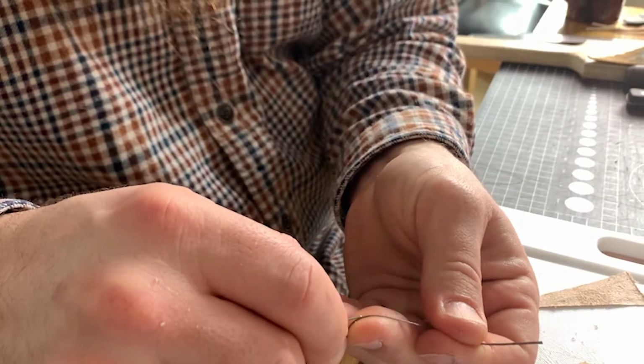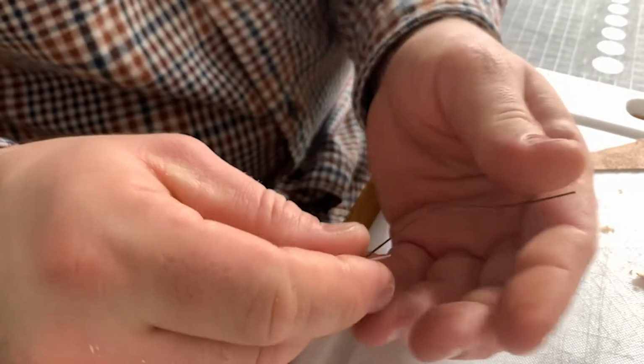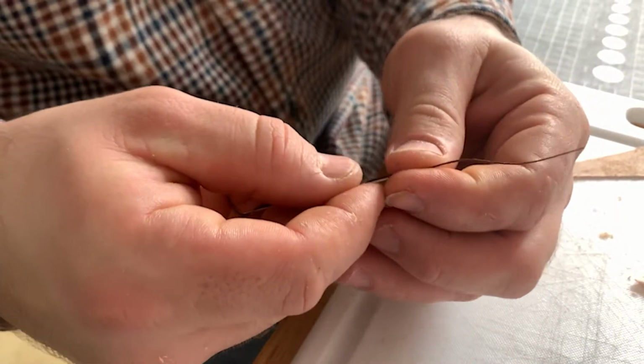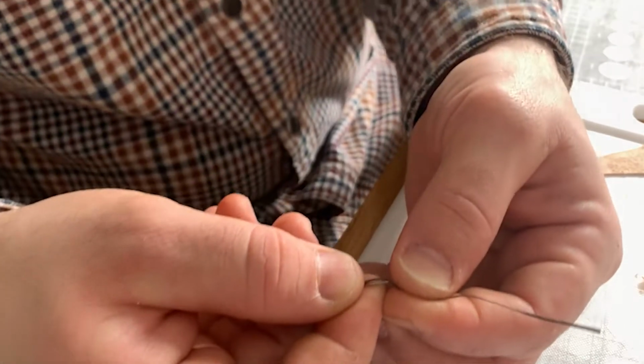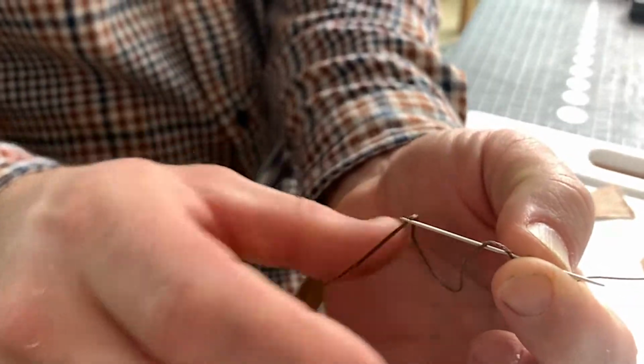Okay, so you pull it through about twice the length of the needle, and then you poke it through itself like this, poof, into your finger, and then you do it again back the other way now. Right away. Yeah, right away. So now you have a little loop, double loop.